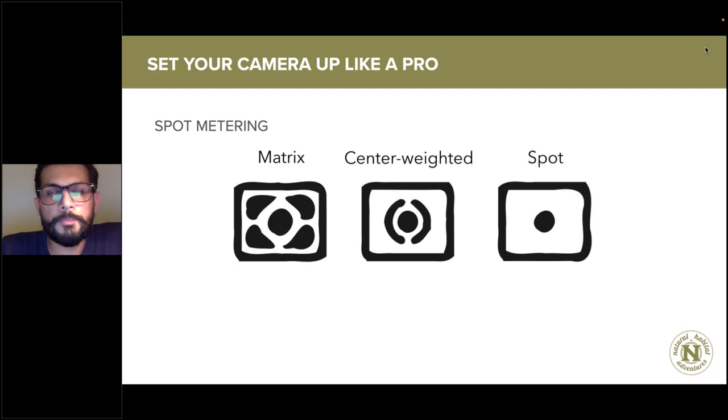Now, so we covered exposure, we covered autofocus and frame rates. Now let's talk about metering quickly.